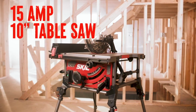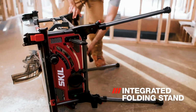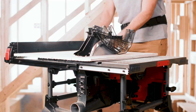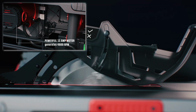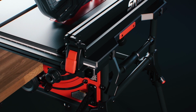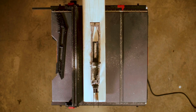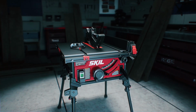The SKIL 15-amp base 10-inch portable job site table saw with folding stand is a must-have for DIY enthusiasts and professionals looking for reliability and portability. This saw delivers impressive cutting power with its 15-amp motor and 4,600 RPM speed, making it ideal for a variety of materials. Its 10-inch blade provides a generous 25.5-inch rip capacity, so you can easily cut through large workpieces like plywood and OSB. What sets this model apart is its ease of use and portability.